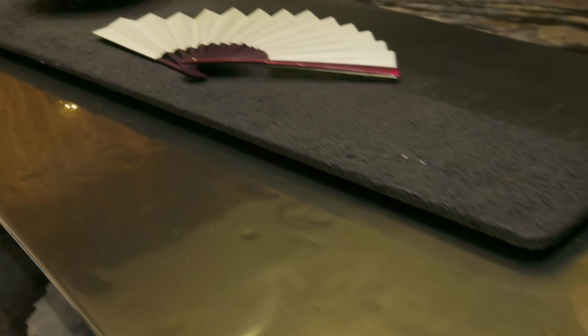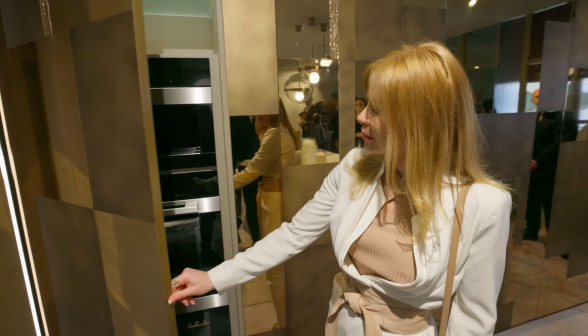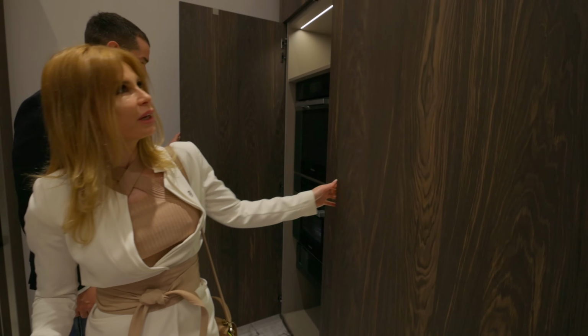Now, this isn't just a place to see high quality furniture made with precious materials. It's also got some amazing tech and innovation, as I saw a kitchen worthy of James Bond, with hidden cabinets, disappearing doors, and a price tag that would leave you dead.